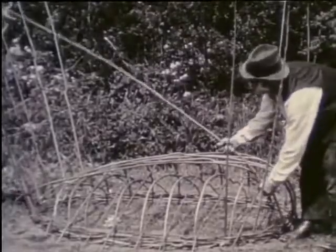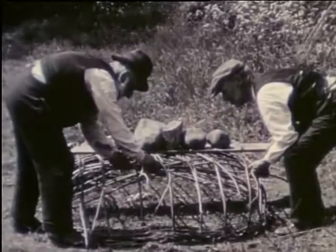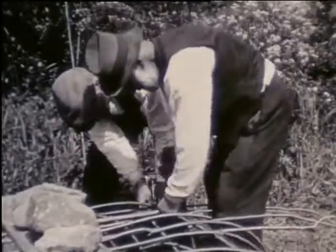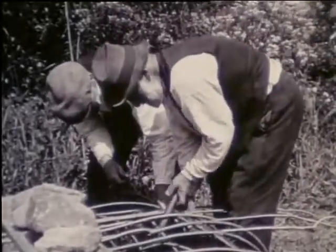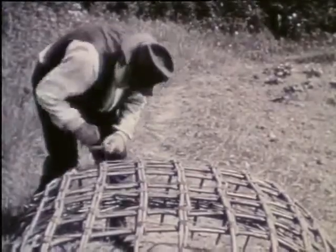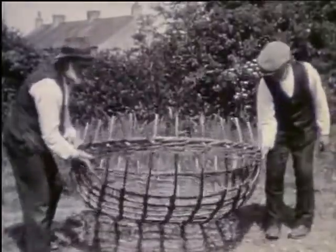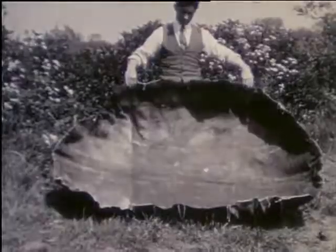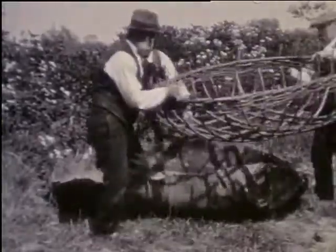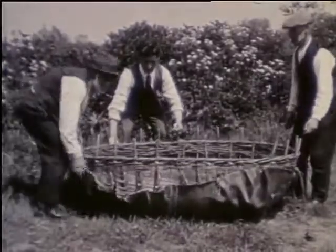Its framework is of hazel rods, and it has a gunwale of woven sally twigs. A single oxhide covered the frame, which may have helped to dictate its shape. Such a Curragh Éin Sheche is mentioned in early Irish literature.